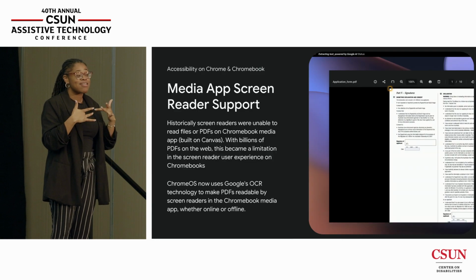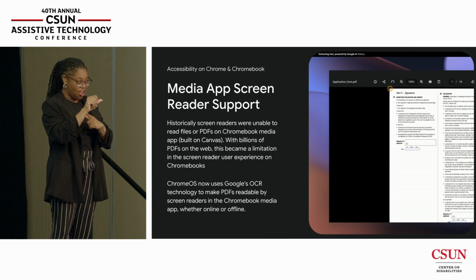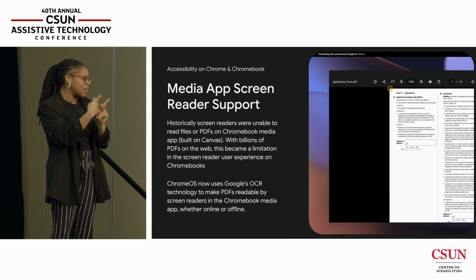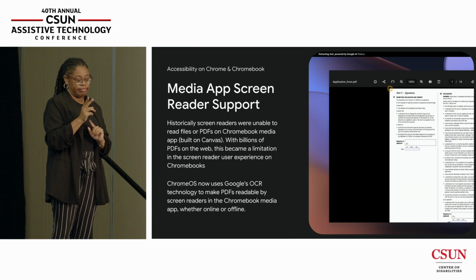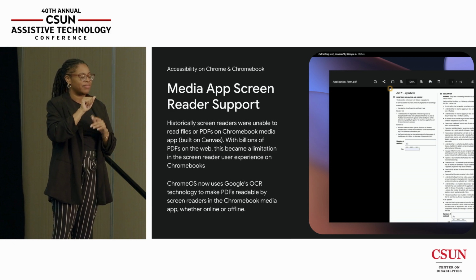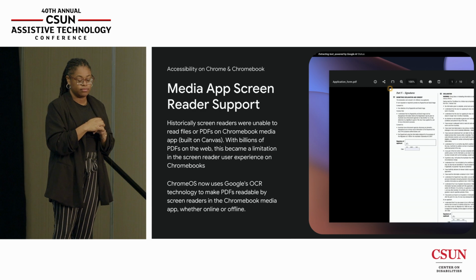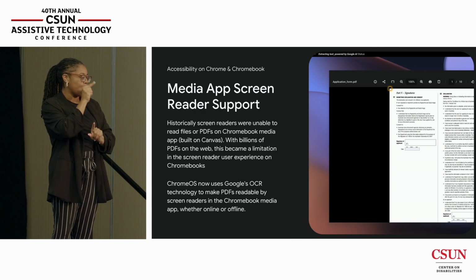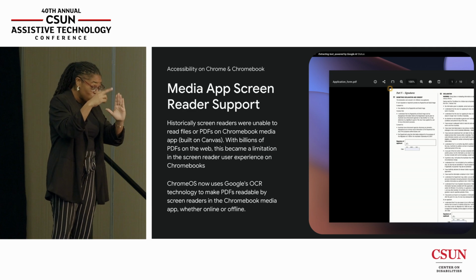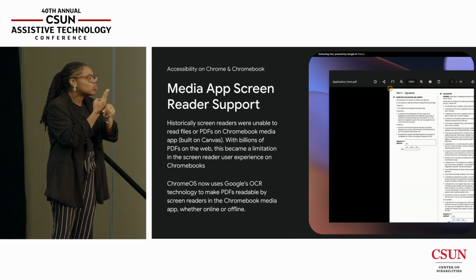Another exciting Chromebook launch is we built on-device OCR into the Media app on Chromebooks. If you know about the Media app, that is the native app in Chromebooks that allows you to open PDFs, allows you to open other types of files. Historically, screen reader users weren't able to read PDF files on this app because it was built in Canvas. And with billions of PDFs on the web, this became a limitation for screen reader users on the screen reader user experience. So, with this in mind, we built OCR using Google's OCR technology, and now every PDF that's opened when you have a screen reader on is automatically OCR'd. So you can read it on the device, online or offline. So it's available today. So if you're a screen reader user, feel free to give it a try yourself and open a PDF on the Chromebook Media app.